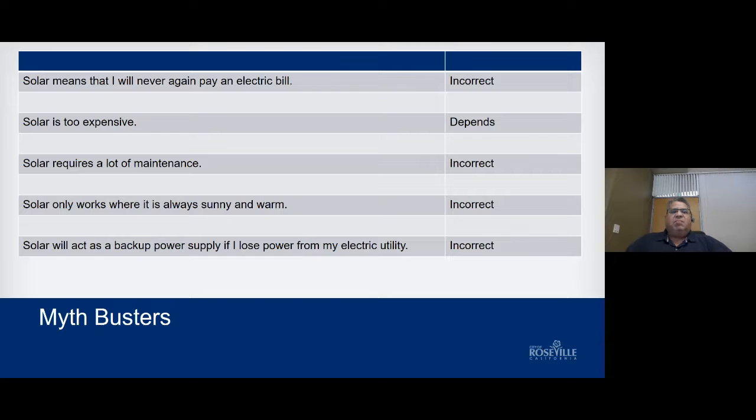So there's a lot of myths out there regarding solar. One of the big ones is you'll hear from a lot of salespeople, you'll never have to pay your energy bill again. That's incorrect. Solar only works during the day, and then you're going to be pulling from the grid at night. And there's also going to be basic service charges on your bill that don't go away with solar. Is it too expensive? It depends. There's a lot of good deals out there nowadays. It depends on if you're going to go no out of pocket with a lease or a PPA, then you'll have a monthly payment.